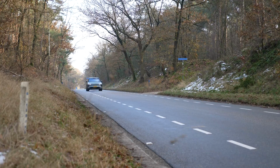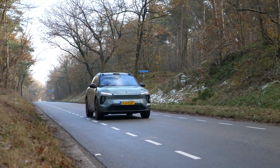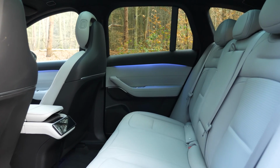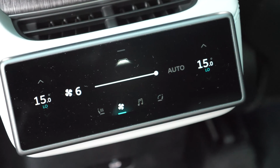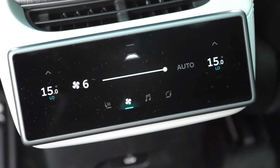And like I said, this car is the smaller brother of the EL7, but again, this car is still pretty big. The backseat area is pretty spacious. And you also get a lot of comfort in the backseat area. You even get a small screen here in the back as well, where you can set the temperature, for example.